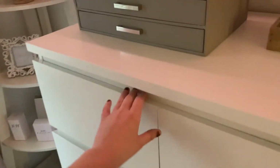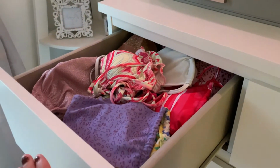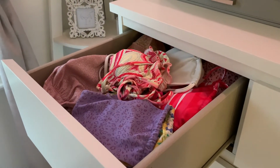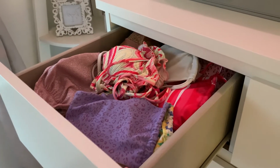For example, over here, I have all of my bikinis and bathing suits. I do want to go through them because I have a few that don't fit me. The ones that I no longer wear or don't fit me, I'm going to put up on my Depop, so definitely be on the lookout for that.